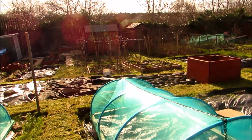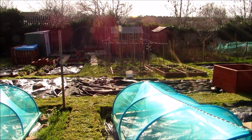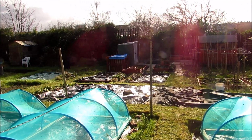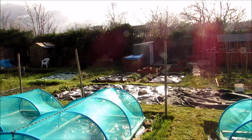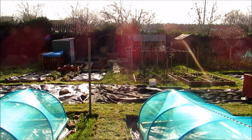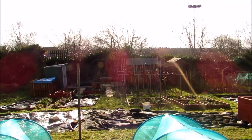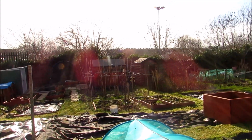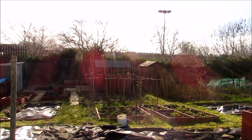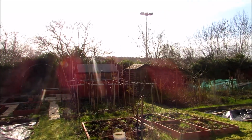And what I must remember to do this year is to cover my strawberries with fleece round about now, because we had a late frost last year and it killed about 100 of the strawberry flowers. Therefore, I suppose 100 strawberries. So I don't want that happening again, so I will cover them.